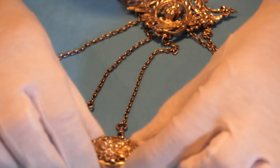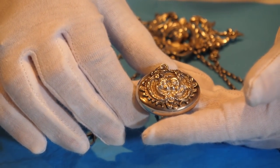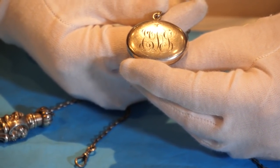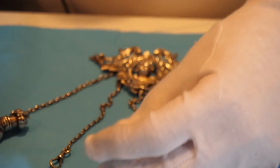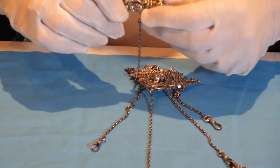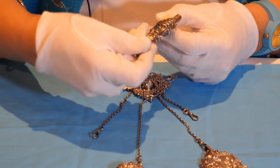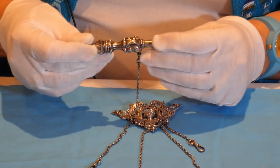And then this piece here is beautiful, but then on the other side are initials, and they are E with a D in the middle and G monogrammed. So obviously it was a special piece for someone. And then this piece, I'm almost certain, is a needle case that opened. It slid off, and your needles were held inside. You can see that it has a little cherub's face on it. So another symbol of love, perhaps.